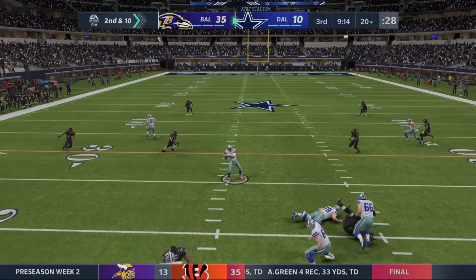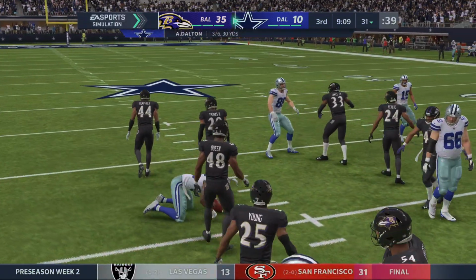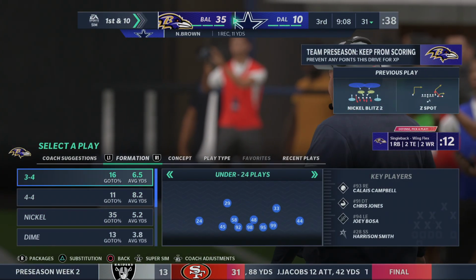Passing again. Dalton on 2nd and 10. Open man is Noah Brown. And he's going to get this one across the 30-yard line. 11 yards there, first down.